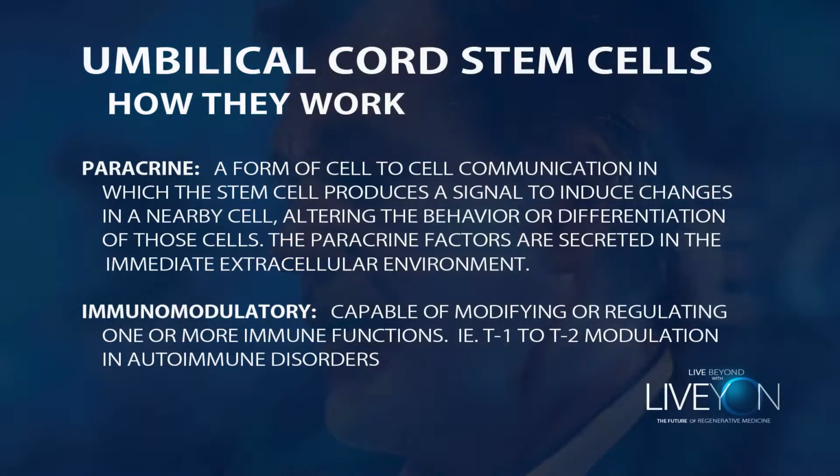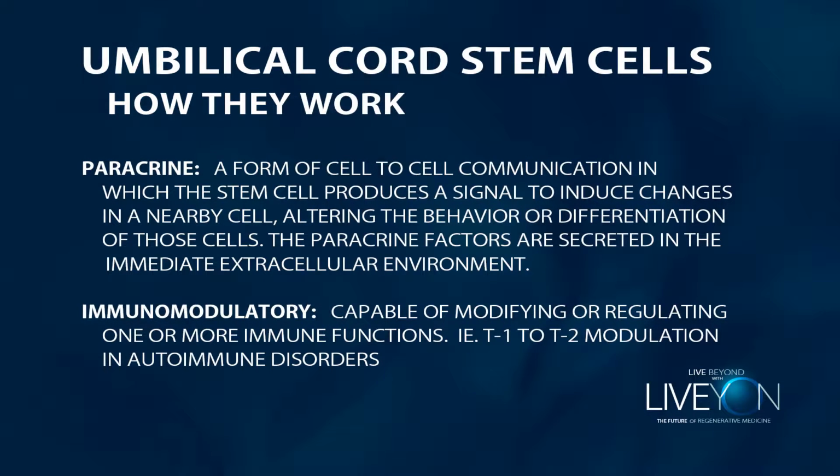Another capability of the stem cell is their immunomodulatory function. Immunomodulatory is important, especially in autoimmune disorders. In about 80% of your autoimmune disorders, the T1 or pro-inflammatory cells are significantly elevated, while your T2 anti-inflammatory cells are in the basement and they're not functioning correctly. And stem cells have a great effect on that.